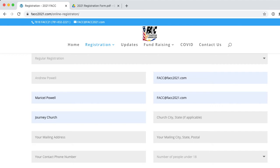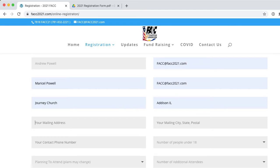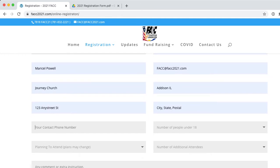So do that. We're just filling out the form as a test. So not being terribly accurate here, but you go ahead and do it accurate. So I'll just put in some dummy address here. City, state, and postal code you would type in there. A contact phone number that we can reach you.